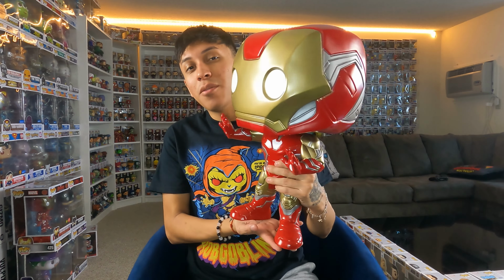So first off, Iron Man is my most recent 18-inch Funko Pop. I love these big ones. I don't know why. They're cooler. They have so much more detail. So he's in the collection right now.